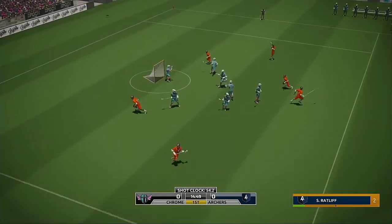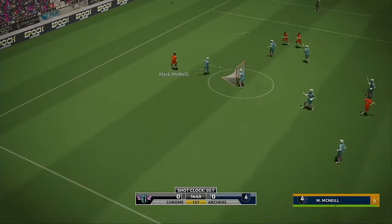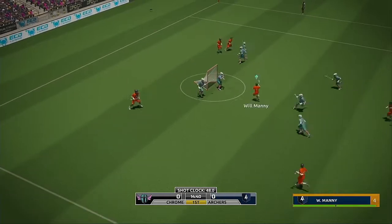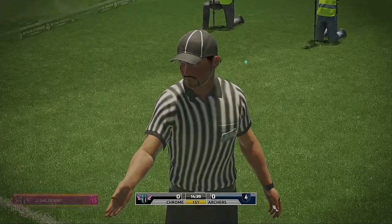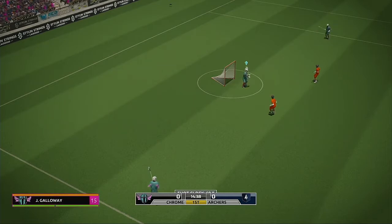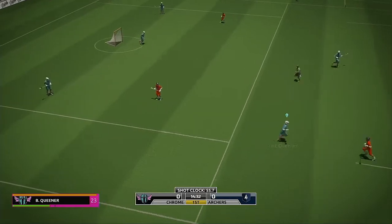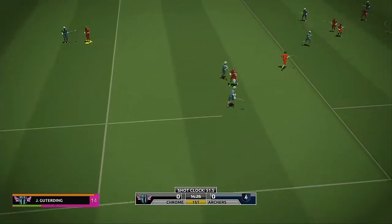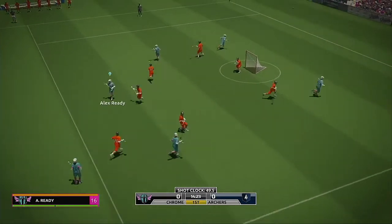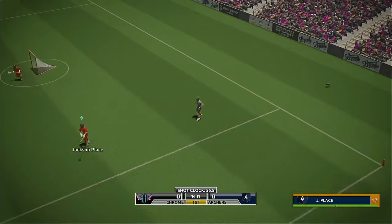Scott with the catch. Manning has a look. Oh, close call there. Oh, yep, not surprised with that decision. 23. Center. 16. Watson. 8. Chalks up a save.